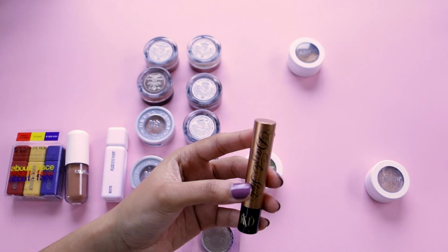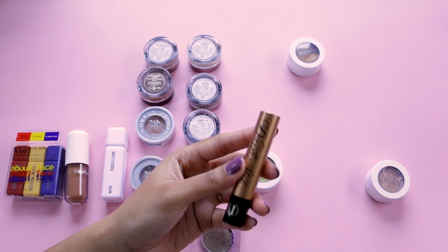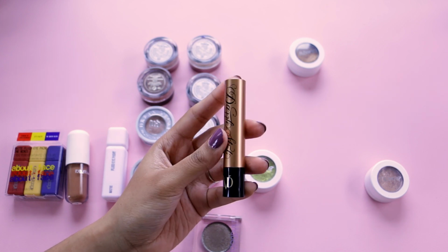This Dazzle Stick is for a statement look. It's such a reflective gold with green reflex. It'll have people asking you what is on your eyes, but I've been keeping it a bit more understated these days with my eyes, so I wasn't getting that much use out of it anymore.